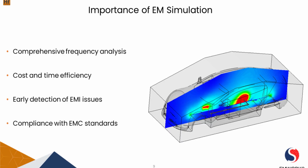EM simulation emerges as a crucial tool in mitigating electromagnetic interference issues within modern vehicles. Through comprehensive frequency analysis, EM simulations enable engineers to assess the frequency behavior of electronic systems, ensuring that the electronic systems operate within desired frequency bands without causing interference or being susceptible to external sources.